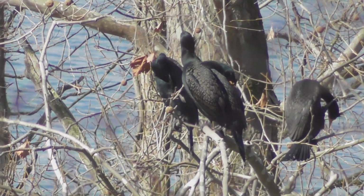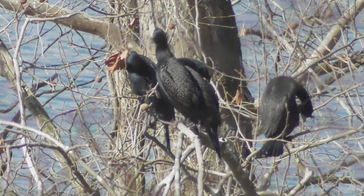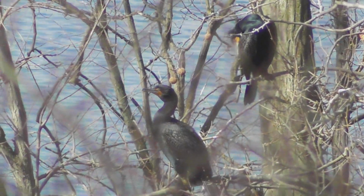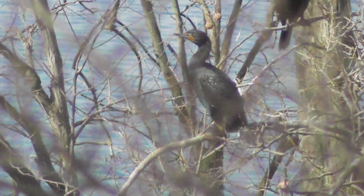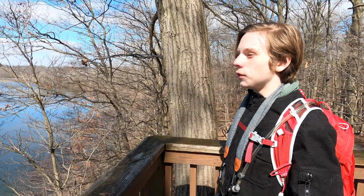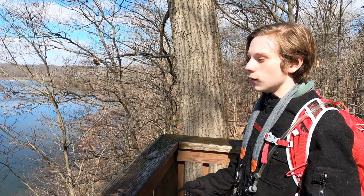Looks like cormorants. This area of the lake was circled as a big bird sanctuary.